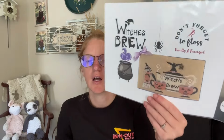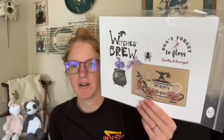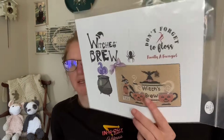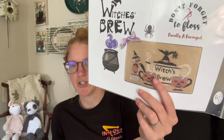Witch's Brew. Oh yeah, they had finally a Farm Girl Witch's Brew. And I was so excited to see finally a Farm Girl at the Silver Needle that I knew I had to support Miss Finally a Farm Girl. So I picked this one up because if you remember, there were two that I absolutely loved from her for a Nashville Needlework Market, and they had this one. They didn't have the other one, so I chose this one.